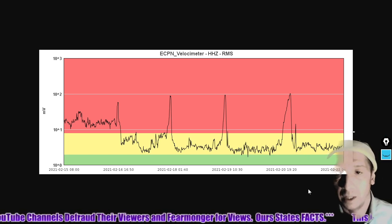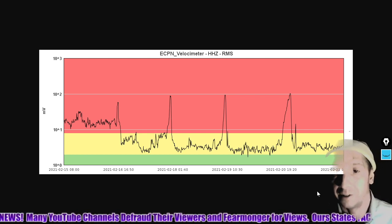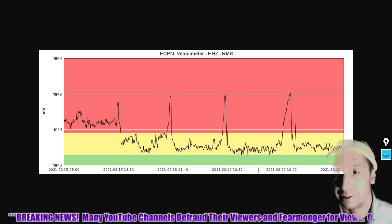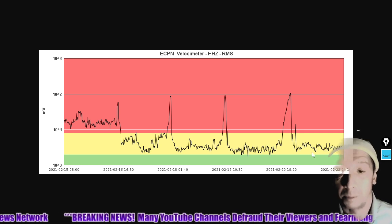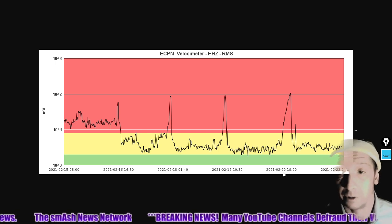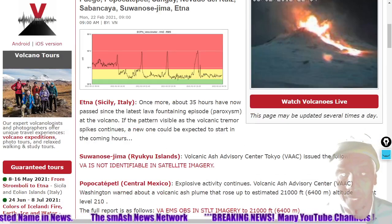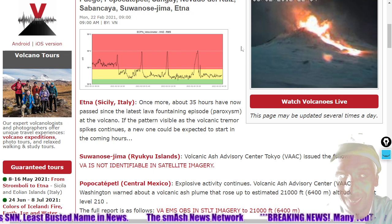Check it out. This is Etna's 35-hour periodicity. That's right. Mount Etna has been erupting on a 35-hour periodicity. So if this is going to continue, it could be erupting right now. And yeah, so what's up with that? How is it able to do that? What is the mechanism behind a 35-hour periodicity of the Sicilian volcano, Mount Etna?